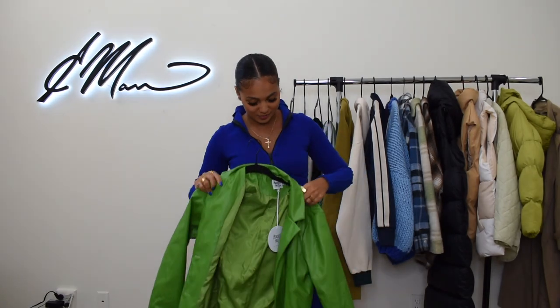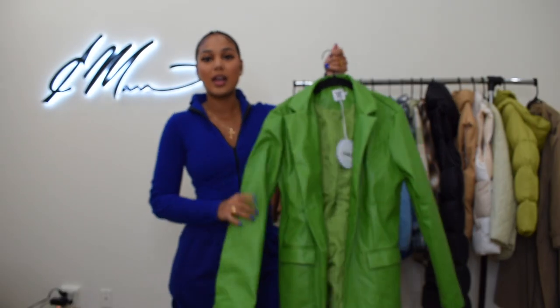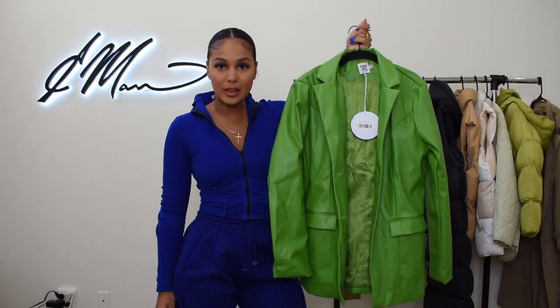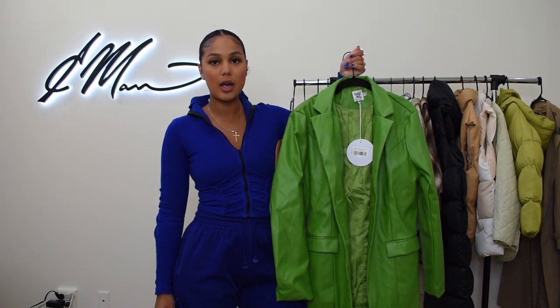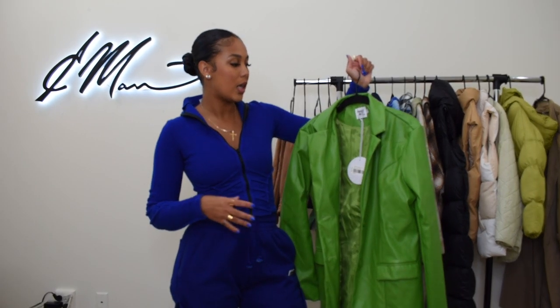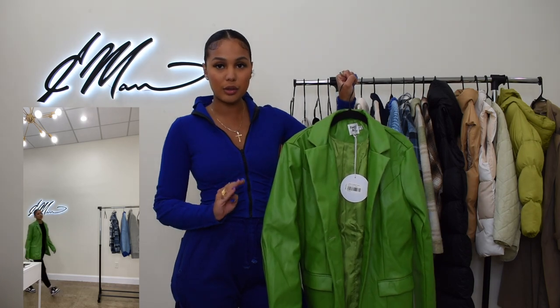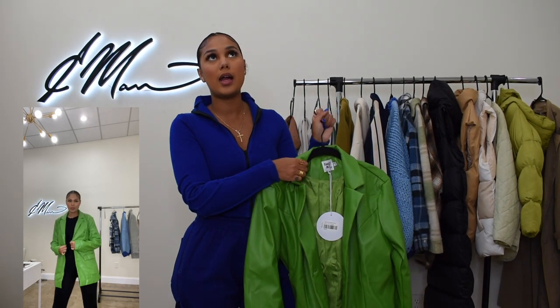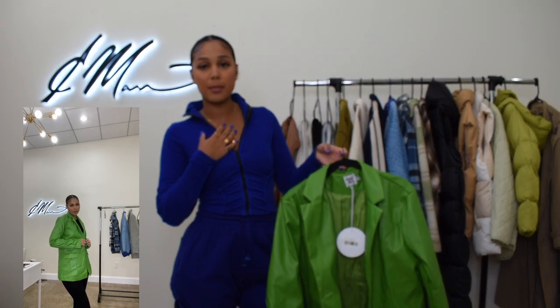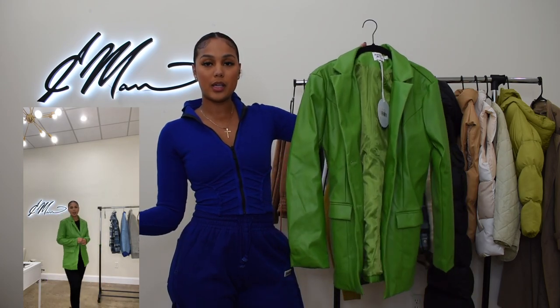Next, we have the colored leather blazer, okay? This leather blazer, first of all, the color is to die for. By the way, green is in. This is not really the Bottega green. The Bottega green is a little bit richer in color. This is a little light for the Bottega green. But this green, just green in general, is a hit for the fall and winter. And honestly, I personally think it's going to trickle into summer 2022.